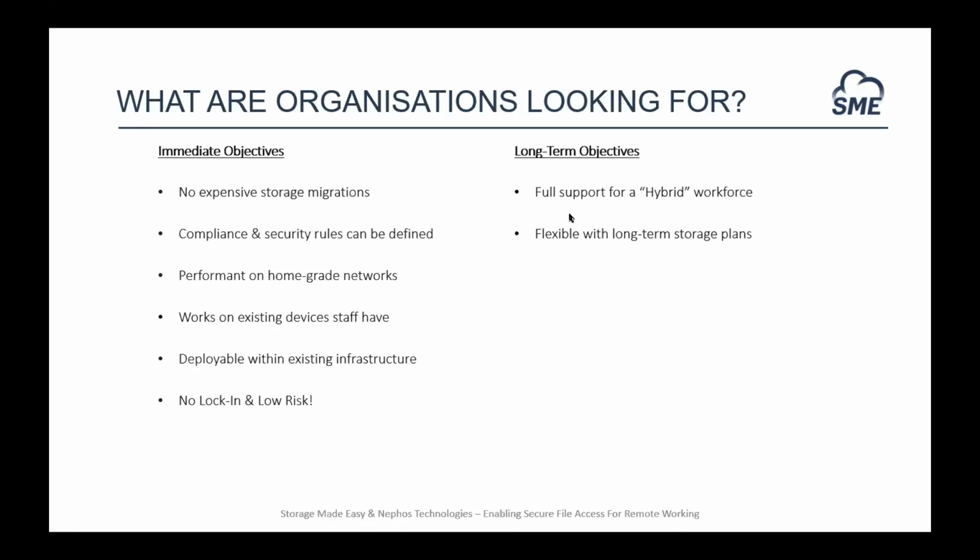And ideally, it also has to adapt to the existing infrastructure that they have. They don't want that additional outlay, or it should work on infrastructure that they can at least easily acquire and get hold of. And most importantly, certainly for me and for a lot of our customers, they want zero lock-in. They don't want to be locked into any solution long-term, and they want to keep the risk low there.